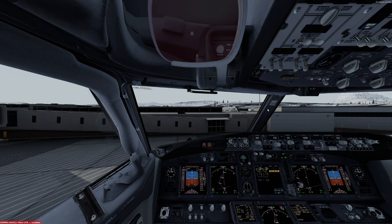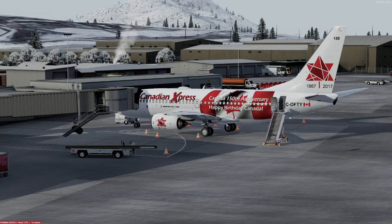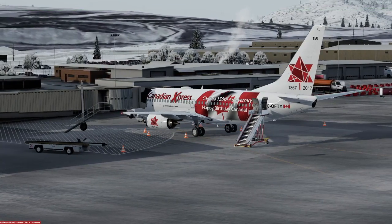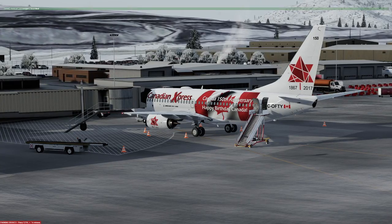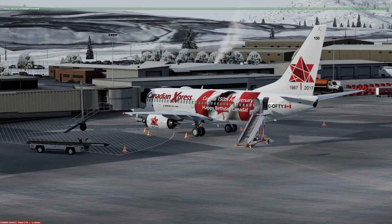Canada 538, contact Vancouver arrival now, 128 decimal 60. 128 decimal 60, Canada 538, see ya. Canada 251, when ready, descend 180. Descending 180, Canada 251.